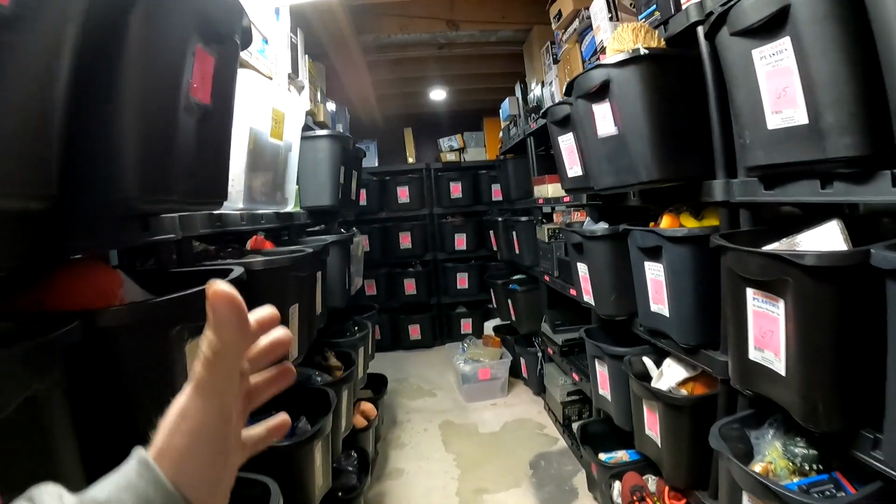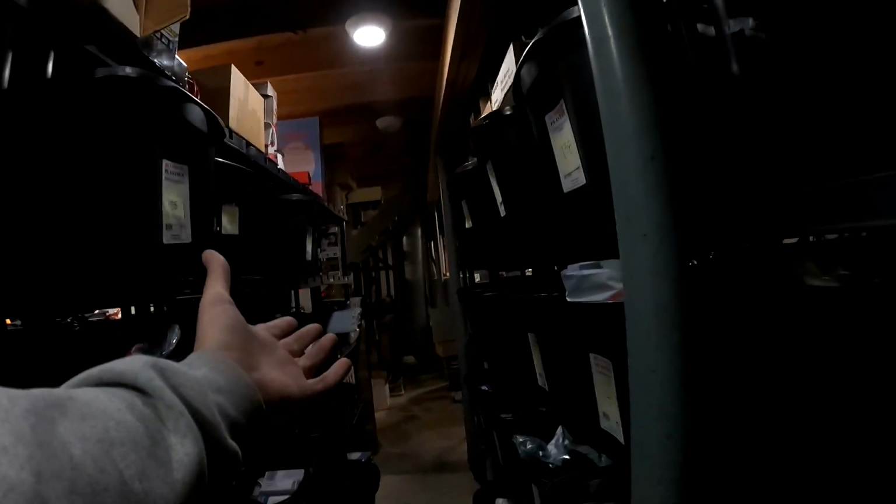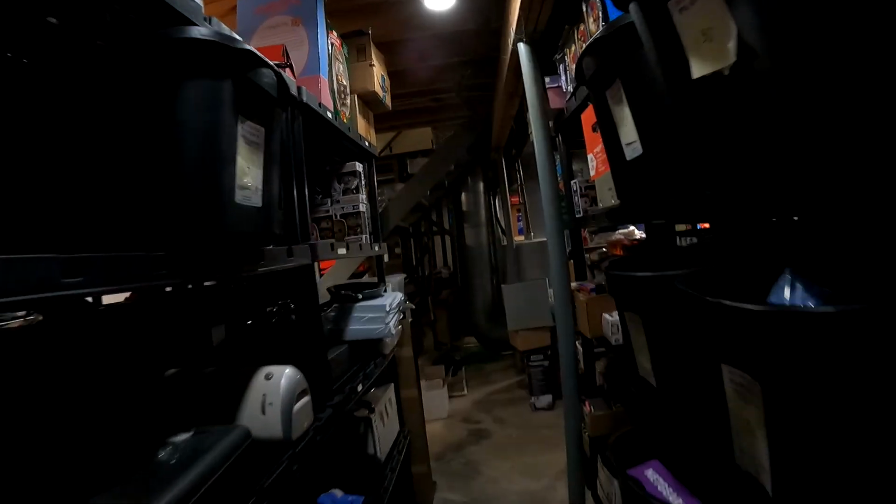And something I just like to mention from time to time: just because you see me buying something at Goodwill or a yard sale doesn't mean that it's going to instantly translate into money. We have motion sensor lights here, so that's why they're kind of popping on and off as we go.